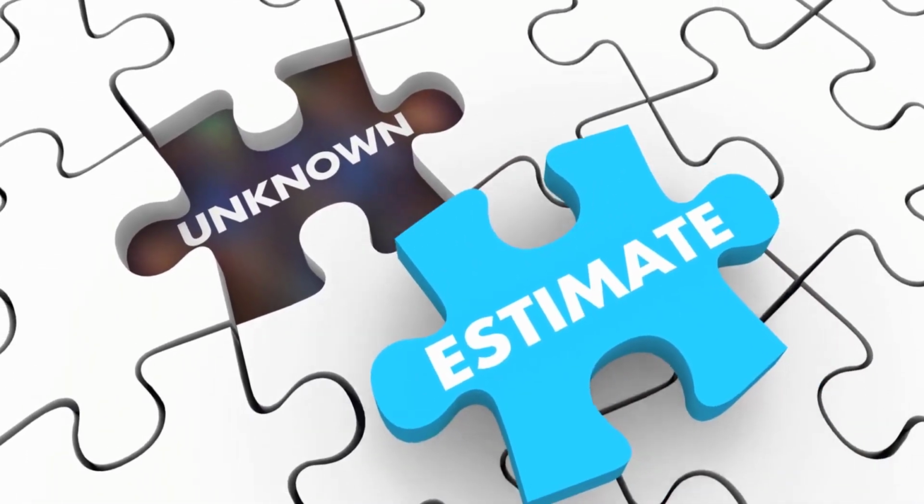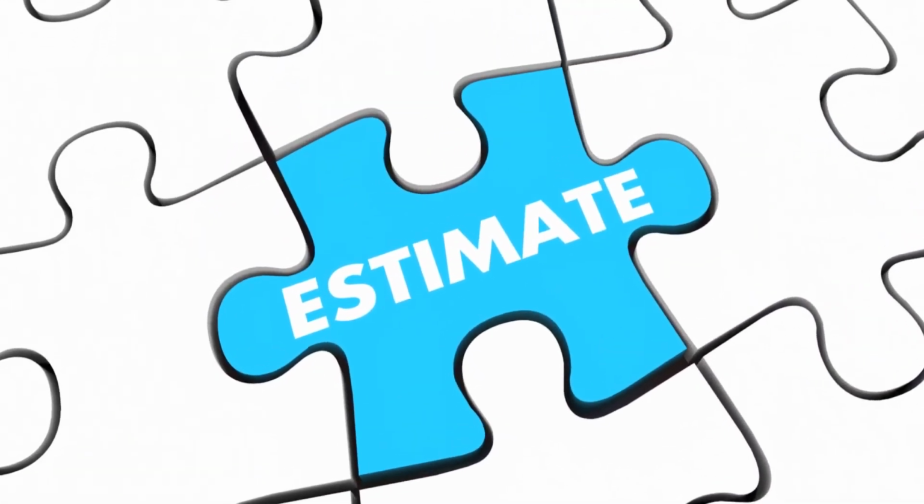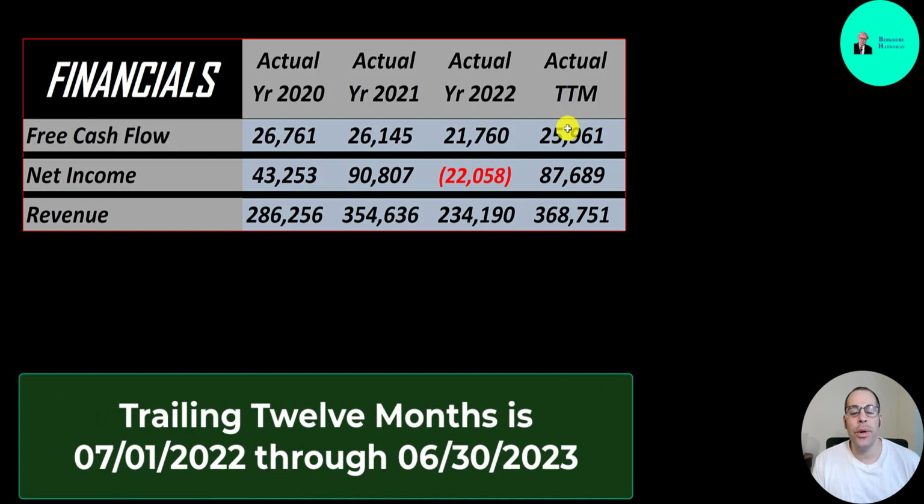The way you value a company is you estimate the free cash flows into the future, and then you discount those numbers back to today's value. That's what we're doing in this video. And free cash flow is cash flow from operations minus capital expenditures. So you can see their free cash flow is fairly consistent. It was 27 billion in 2020, 26 billion in the trailing 12 months. Lots of free cash flow.